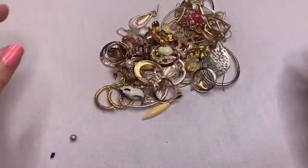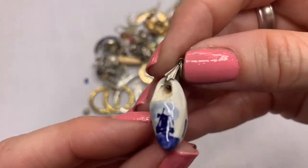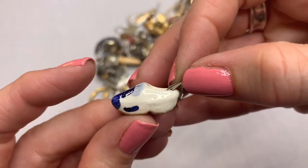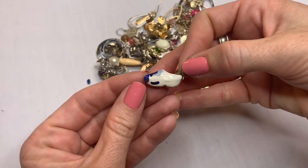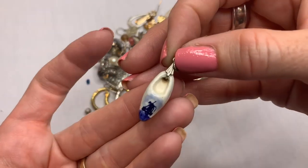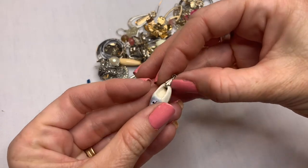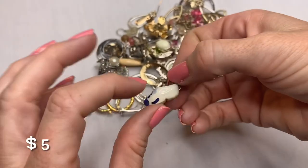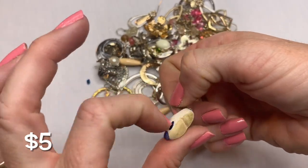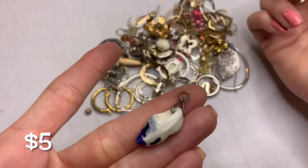All right, we are down to it. Oh, what is this cute little pendant? Looks like a little, what are those, clogs? Holland? Kind of like the Delft, they remind me of the Delft blue. And it's a little vintage pendant. Feels porcelain or clay or some type of ceramic. That's cute. That is really cute.